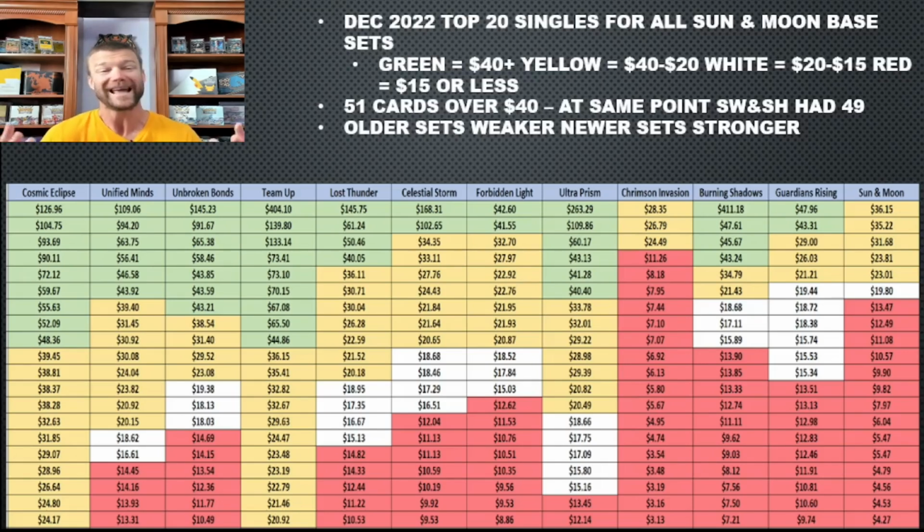But the interesting thing for me when I looked at this, and I compared it to Sword and Shield as well, is that in December of 2022, Sun and Moon had 51 cards that were over $40, okay? But then when I looked at Sword and Shield, it had 49 cards that were over $40. So really, I mean, you don't get much closer than that. So Sun and Moon and Sword and Shield had nearly the same number of cards that were over $40 at this point in December 2022. Now, the other thing we see here that is very similar to Sword and Shield, right, is you see a little bit of weakness in the earlier sets, right?